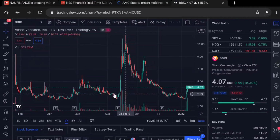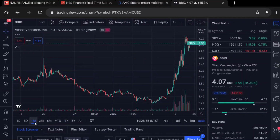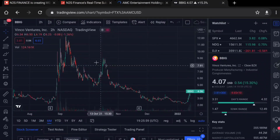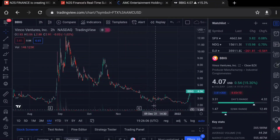But the story that I'm trying to tell here is a story of long-termism. Because over the long term, BBIG has seen these massive rips up, and it's not like it doesn't have the potential to do this again. Now, if you remember, all of a sudden the stock price started to tumble at one point in time, around this period, and from there, it never really recovered. It just dropped and dropped more and more.